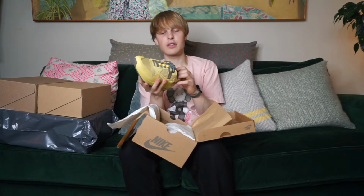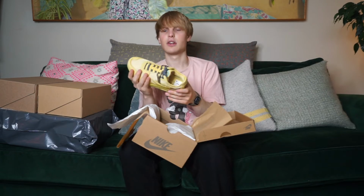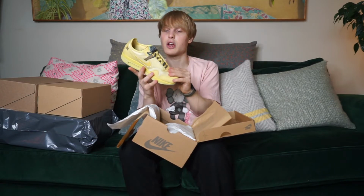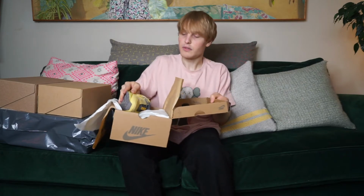Would have preferred the browns for a personal pair, but nevertheless we continue to be able to hit every Travis release that's come up, at least one of the sneakers that they've released over the year or so. But yeah, that is the first pickup, so definitely pleased with that one.